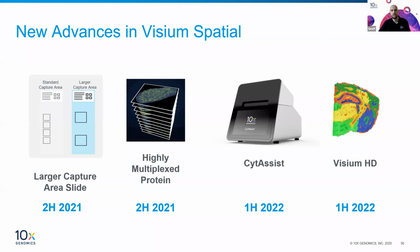And then finally, Visium HD, which of course we talked about earlier, but there's going to be a single cell resolution version of the product where the capture area will stay the same size, 6.5 by 6.5 millimeters. The workflow will stay the same. This will be compatible with fresh frozen as well as FFPE. It'll be compatible with the CytAssist instrument here, but it's all now single cell resolution, which is really exciting.